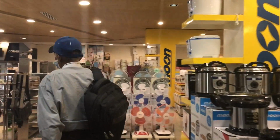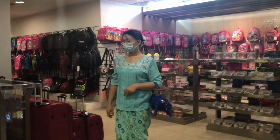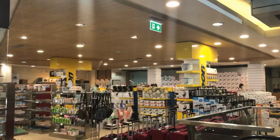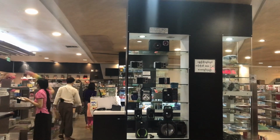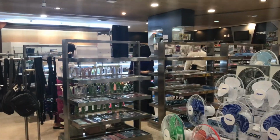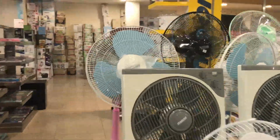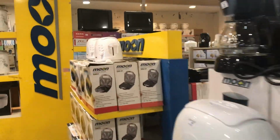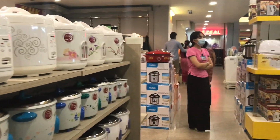You can get various types of home appliances and travel bags on this floor. Various types of stand fans are available here. You can also get various types of rice cookers, multi-purpose fry pans and electric kettles.